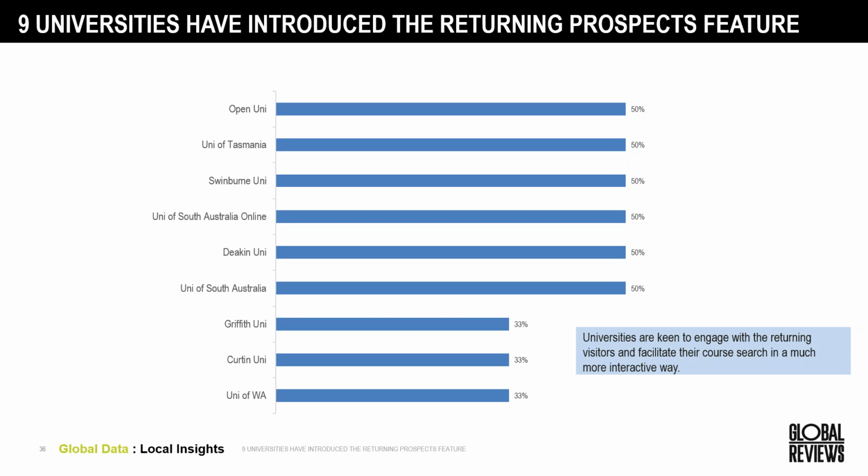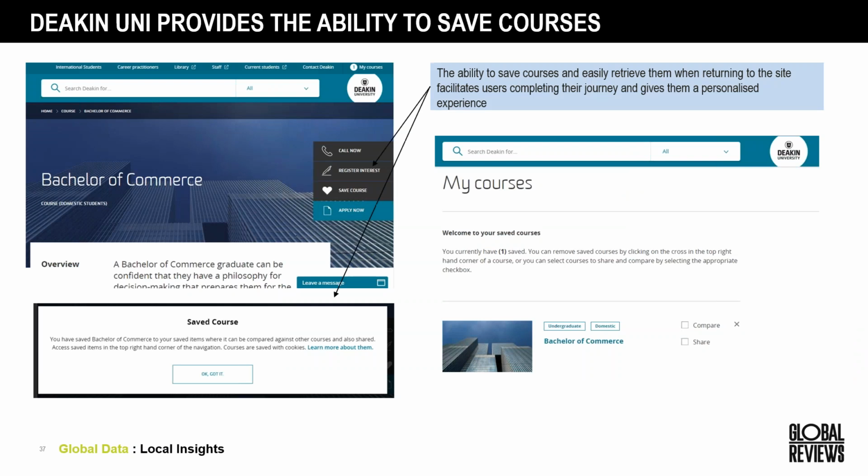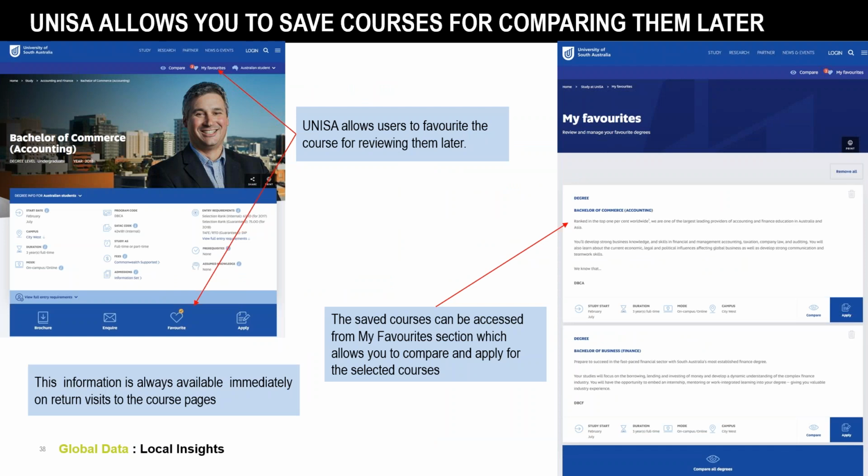To show you some examples of these universities, here is Deakin. Deakin actually has an option to save courses from your course page. You can access these courses once you return to the website from the right hand menu. They also give you the option to compare and share these different course options. Uni of South Australia also has the option to favorite a particular course, and on your return you can access this course information for easy access.